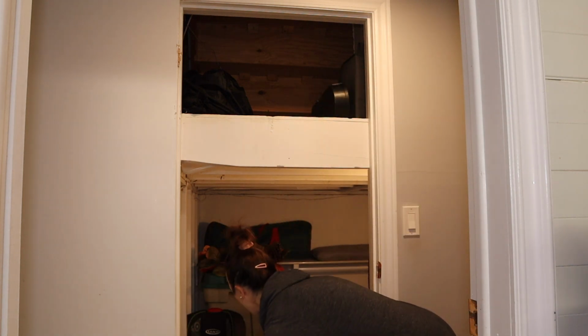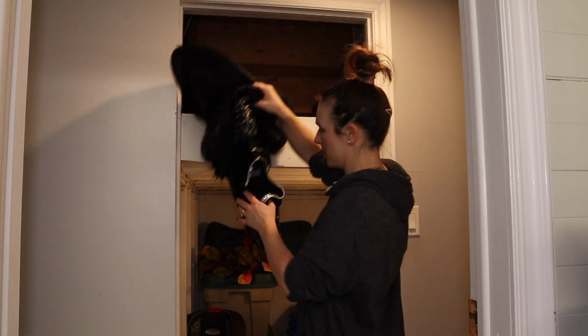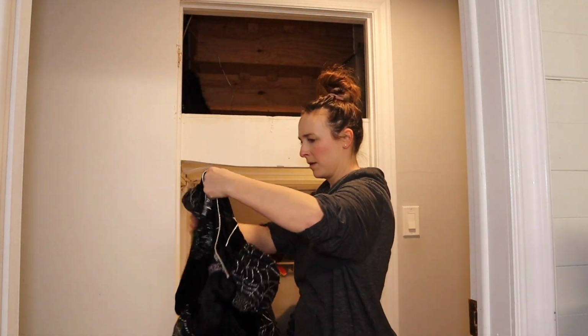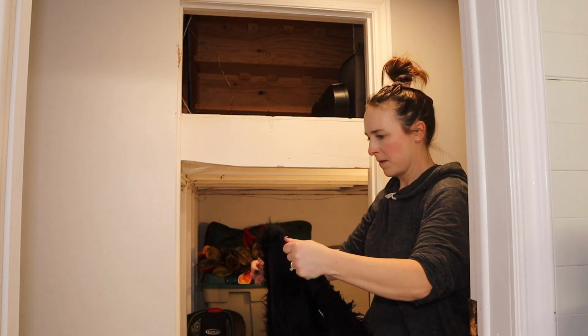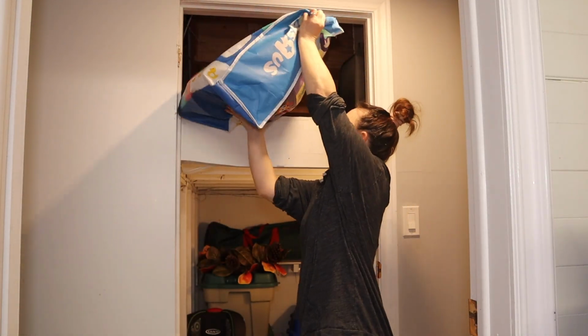Okay, this topper is what I really want to mention. That was toy rotation that we had kept up there. As I said, we rotated toys in and out, and I wanted to keep it away from the kids. But the one big thing is I wanted a spot for donations that the kids couldn't access. So that tiny little cubby area above the door is becoming our donations. So you can see it's a big bag of donations I have.